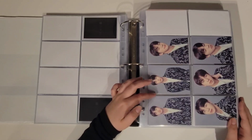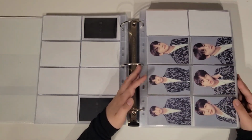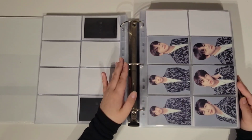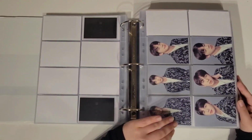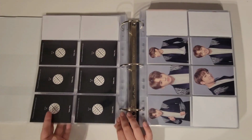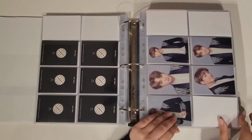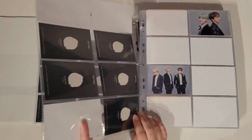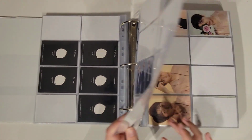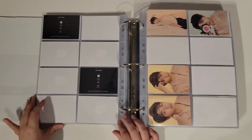Then we have Wings Final. For this I'm hoping to collect My Baseline, not OT7 because it's way too expensive, especially with the holographic photo card and the essay book photo cards. So yeah, no. I do have Jin for all sets. I have Jungkook, and I do have the last one, finally. And I have some of the units. Yeah, it's slow progress.